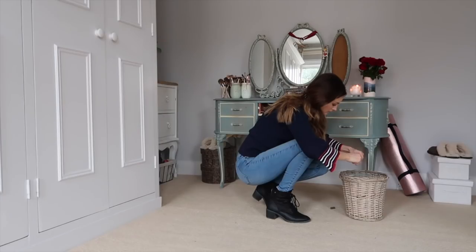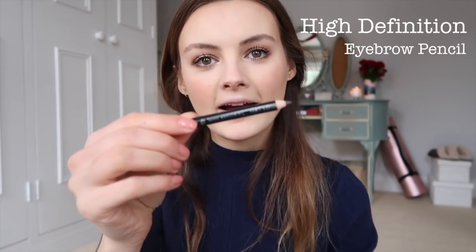I just use a little spoolie from EcoTools to brush through them, get rid of any foundation or powder, and I always brush upwards. And I am going to use, oh, this needs to sharpen, one sec. There we go. This is by High Definition. I've sharpened it down too much to even see what colour this is, but I think it's quite a dark one. Sorry, I can't be of more help, but it's just the High Definition brow pencil, and it comes with a little sharpener on the end, which is very handy.